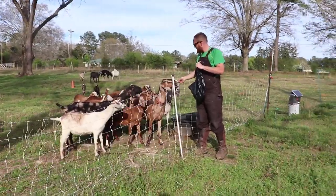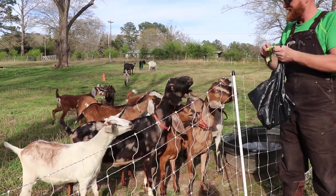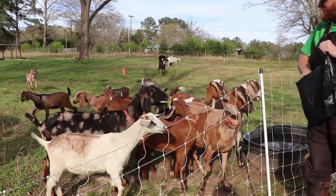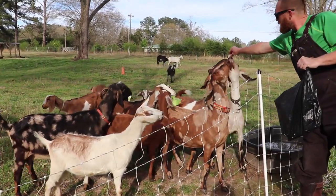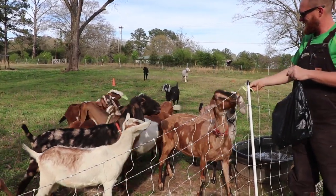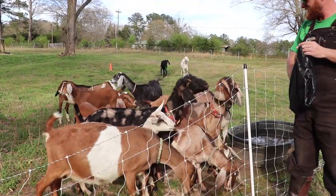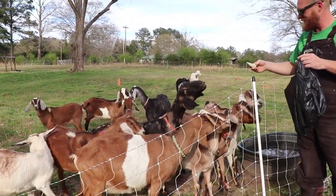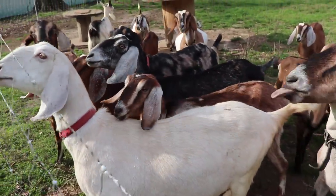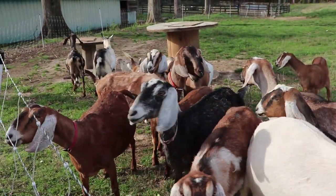My silly, beautiful herd. They want cabbage, for real? Yeah. We're making corned beef and cabbage for dinner, and Ryan brought the trimmings of the cabbage out. Apparently goats love cabbage. Silly goats. Is that yummy, girls? They're desperate. They're saying, please, daddy, please, I want another leaf.